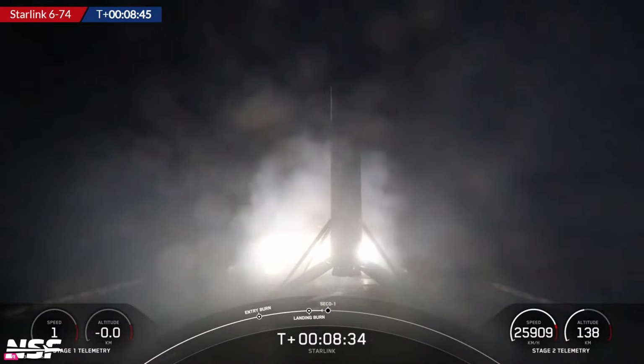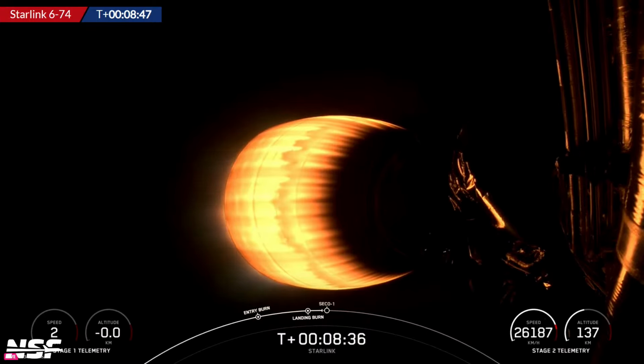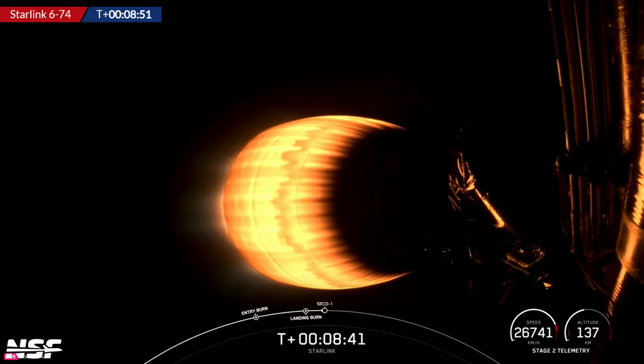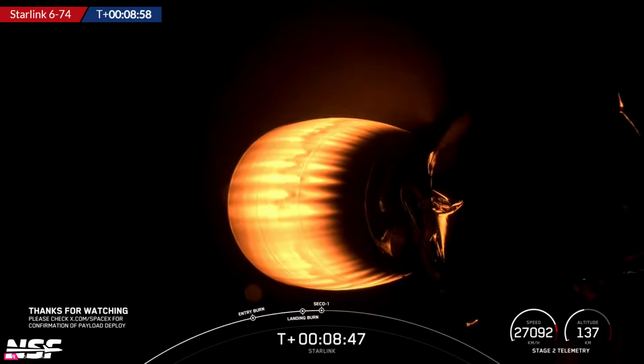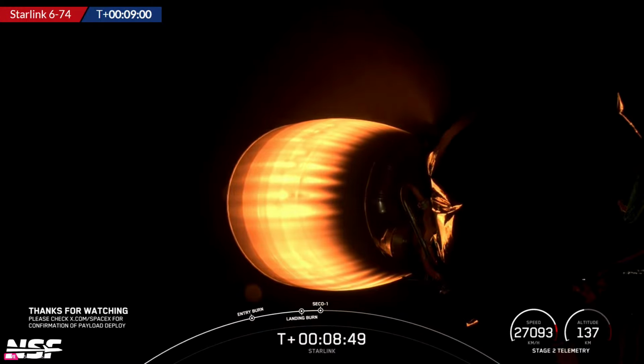Beautiful work by SpaceX. Oh, it's a little wiggly on the deck there, but it is on the deck, it looks like. All right, and let's see, get this second stage engine cutoff. There we go. And there's the shutdown of that Merlin vacuum engine.